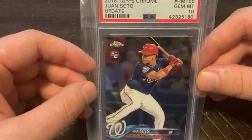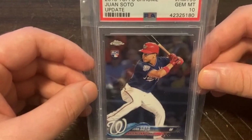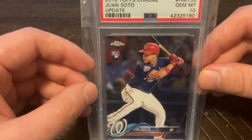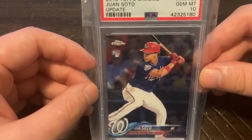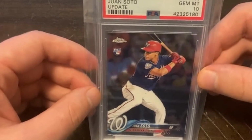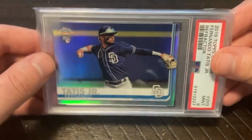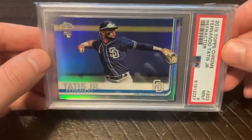He's one of the best young players in the game, but it just seems like he's being overlooked this year by some other talented players such as Ohtani or Tatis, and also Vladimir Guerrero Jr. So I thought that it was a good time to pick up Juan Soto, and I ended up picking this one up for $220.